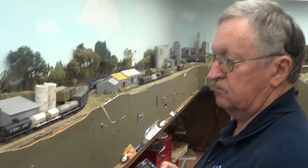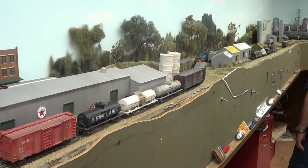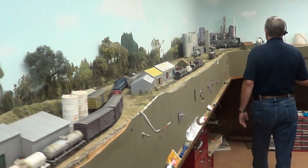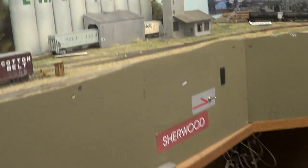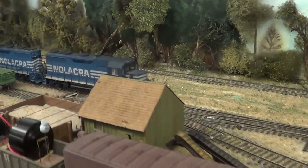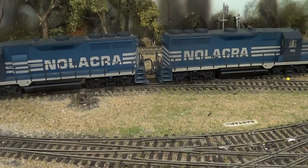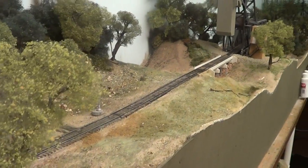And here's Mr. Operator, Mr. Jim Laughlin, who you saw the other night in the O-scale pictures. In a little different role tonight. He's an operator instead of an eater. He's running the local back here. At Sherwood. Considerable amount of scenery work's been done in this area.